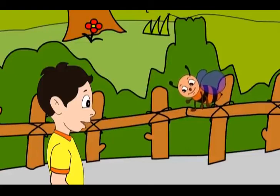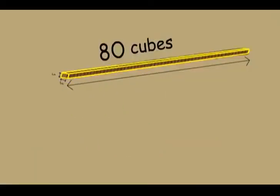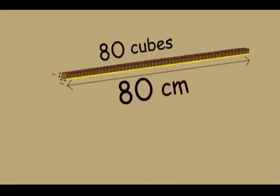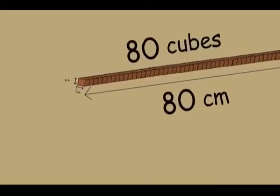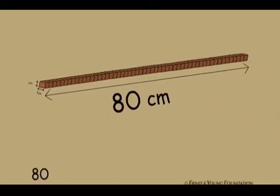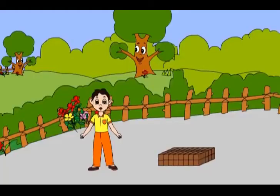I am not wrong, Buzz. Anyway, let us measure it and find out. The line had 80 cubes of 1 centimeter each. The length of the line was 80 centimeters, the breadth of the line was 1 centimeter and the height of the line was 1 centimeter. This way the volume of the line is 80 into 1 into 1 equal to 80 centimeter cubes.